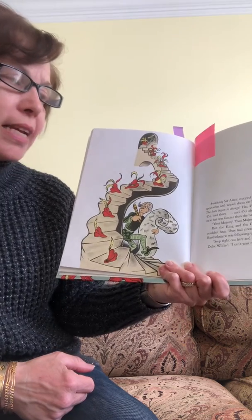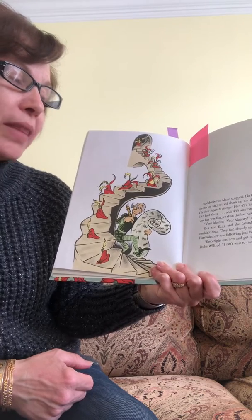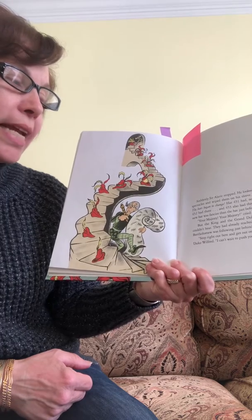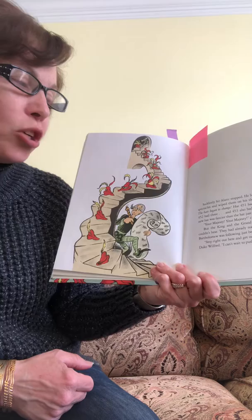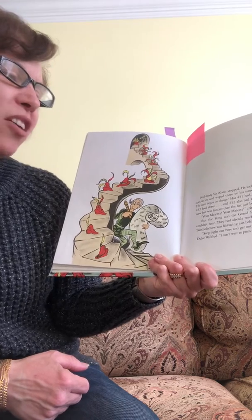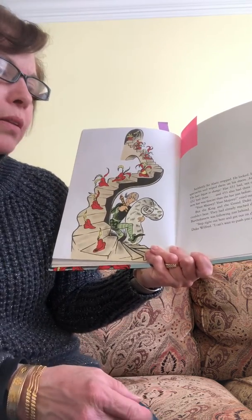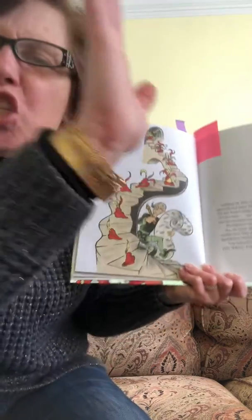"Your Majesty! Your Majesty!" cried out Sir Alaric. But the king and the Grand Duke were way up where they couldn't hear. They had already reached the top of the highest turret. Bartholomew was following just behind. "Step right out here and get out on that wall," snapped the Grand Duke Wilfrid. "I can't wait to push you off."